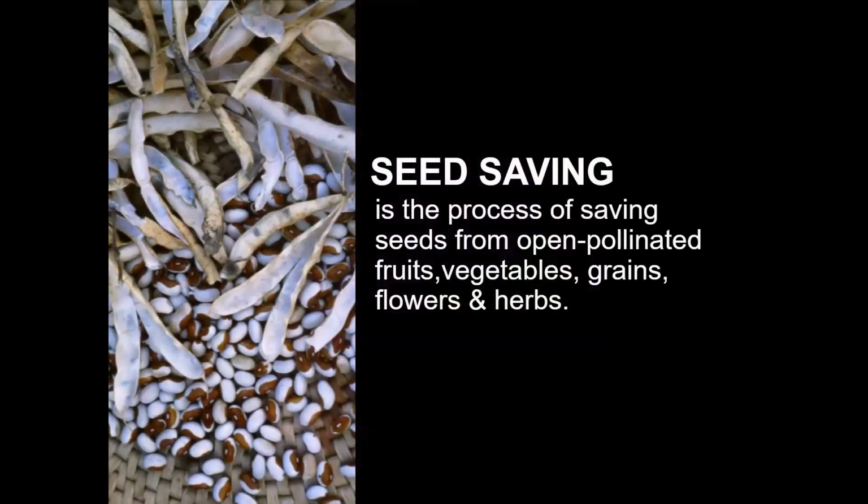So what is seed saving? Seed saving is the process of saving seeds from open pollinated vegetables and grains. Now, what's key to understand here is what open pollinated seeds are. This, for us beginners in seed saving, is going to be our low-hanging fruit for us to get our toes wet into seed saving.